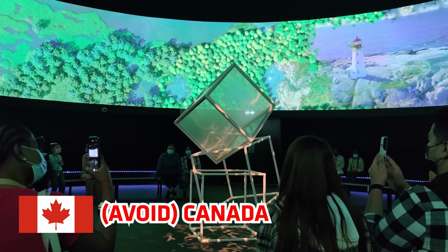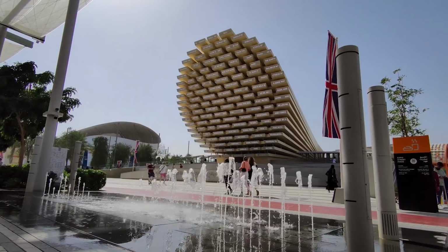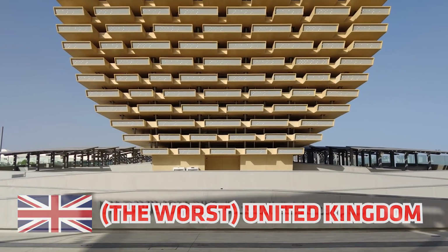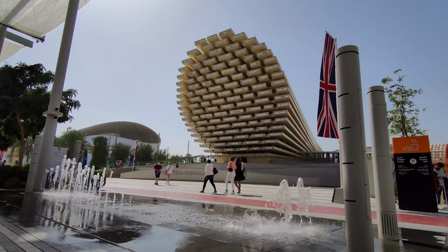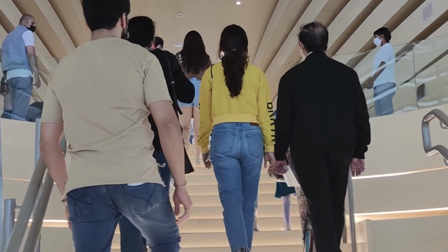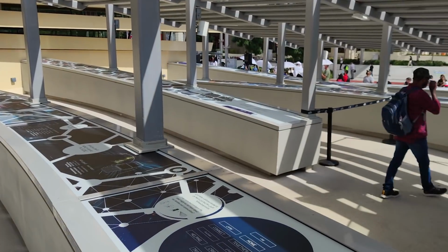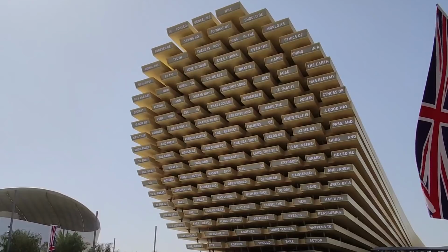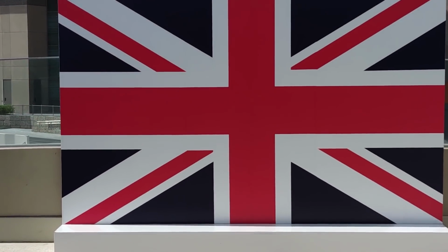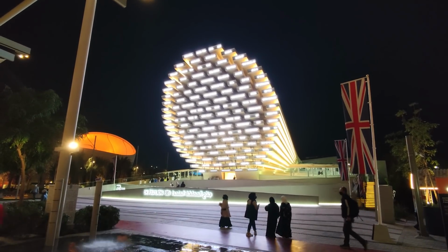Canada was incredibly disappointing. Bahrain is very, very plain. And the worst exhibit out of the entire expo, I'm afraid to admit this, is my home country of the United Kingdom. Yes, it looks very amazing from the outside, but all you do when you walk in is type in a word on an iPad, an AI program spits out some nonsensical AI poem, and then your word gets displayed on the wall and then you leave. And that's it. £44 million was spent on this useless monstrosity, and I am really ashamed to be British after seeing this exhibit. So if you only have a short amount of time, avoid this one.